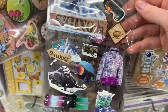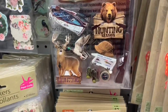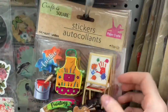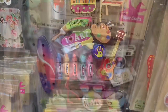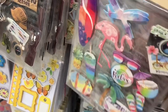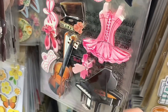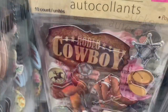So by Crafter's Square, this was all skiing, ski lodge style with the snowmobile, the boots, and then they had a hunting version. I've never seen them go anywhere quite like this before. I have seen the school stickers. These were so cute. And then they had this one, which is more of a summer tropical vibe to it. And this one, Dancing Queen, kind of vintage. I have never seen these at my Dollar Tree before. And they had this cowboy version as well.